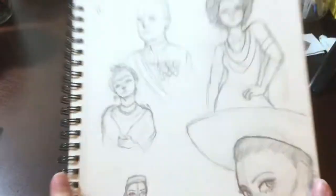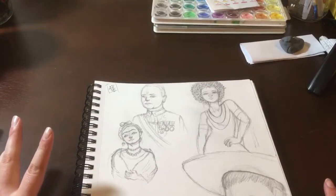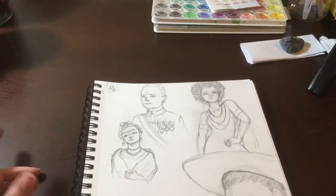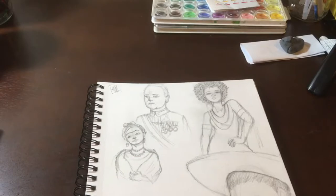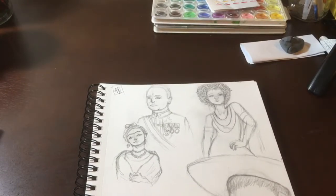But yeah, this one was really fun to do, because I was also practicing different face shapes. I don't want to do the whole same face syndrome, which I'm probably guilty of, honestly. But I wanted to experiment with more faces, and this was a pretty good practice. I might have to do more of those.